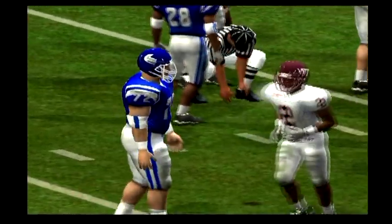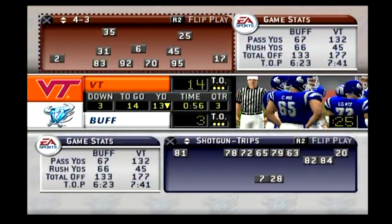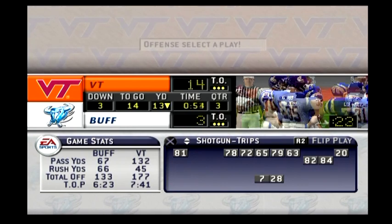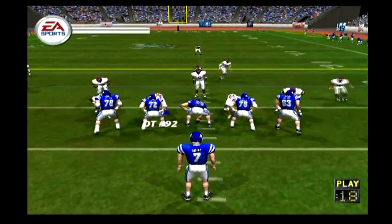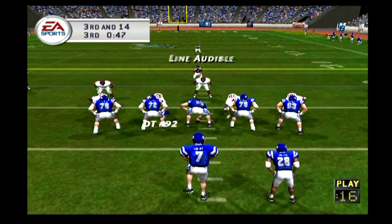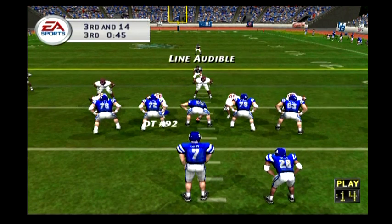It's always a relief when you see one of your teammates come up with a football. And that halfback has to be especially happy. He's the one who coughed it up in the first place. Third and 14. Ball on the 13. Buffalo lines up in a shotgun set.